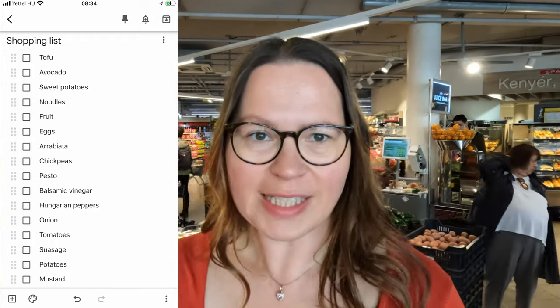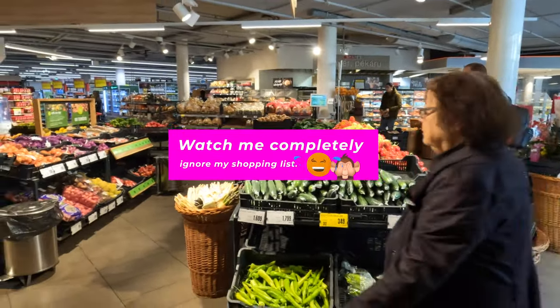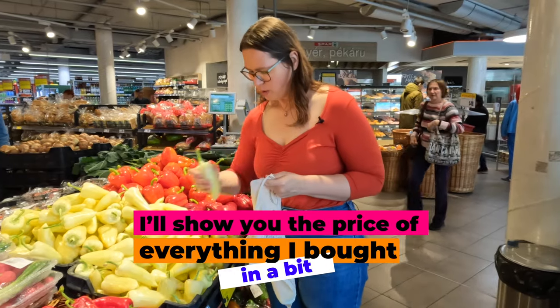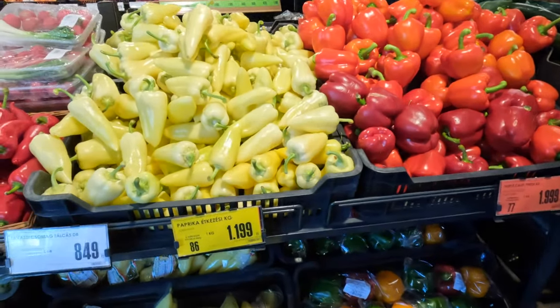Okay, so I've got a shopping list, like a rough shopping list. Let's start on the fruit and veg aisle. I often bring these bags because I don't want to use so much plastic, and also they charge for plastic bags. I really love these. These are special Hungarian peppers. I'm going to cook a Hungarian dish using this.